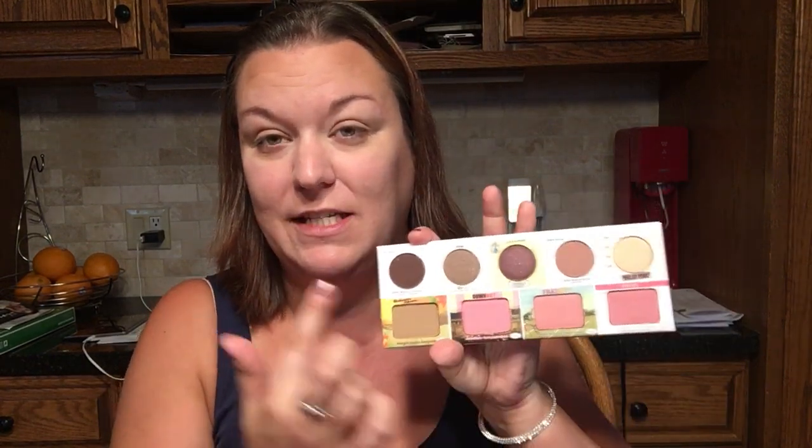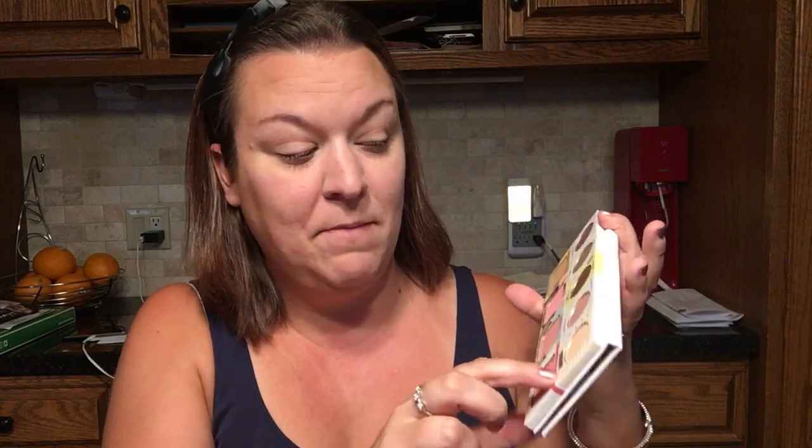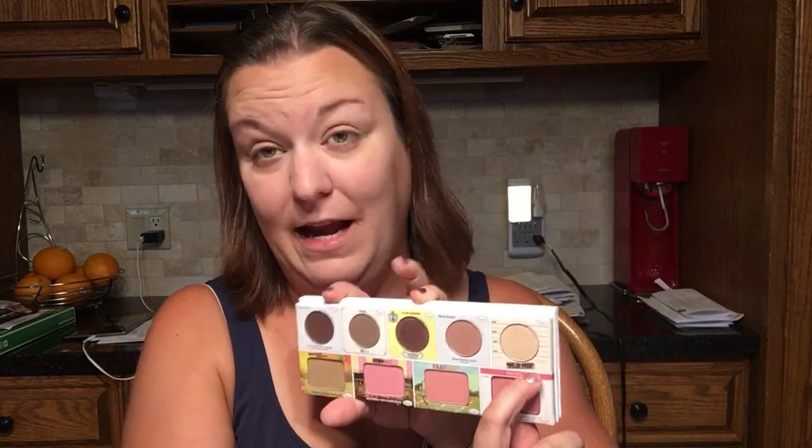This is the Balm. This is the Balm of Your Hand, Greatest Hits Volume 2. What I really like about this is it comes with a bronzer, 3 blushes, and some eyeshadows. And the Mary Luminizer is also a highlight. I'm not using all of these things today, but I am going to use the blushes.